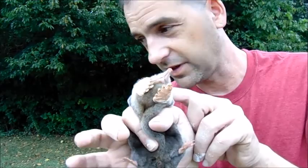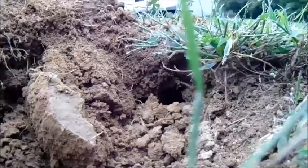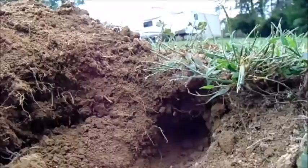Here, check out his tunnel. I'll show you his tunnel where he tried to go back in order to escape me. All right. This is his tunnel right here. See that? That's where he was. And I really had to yank him out of his tunnel. And here's the other side of his tunnel. Right there.